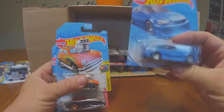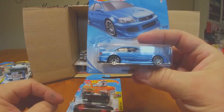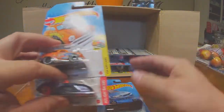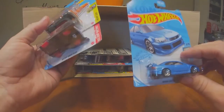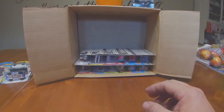Alright, we got a Honda Civic. One of my all-time favorite, like I've said on here before though. I like the trucks, the classic trucks and the antique stuff, but this Honda Civic, these things just have a special spot. We got another Surf and Turf. Same color scheme as before, and a Rockin' Santa Sled. Holidays Racers. That one there I don't really care much for, but it is what it is.